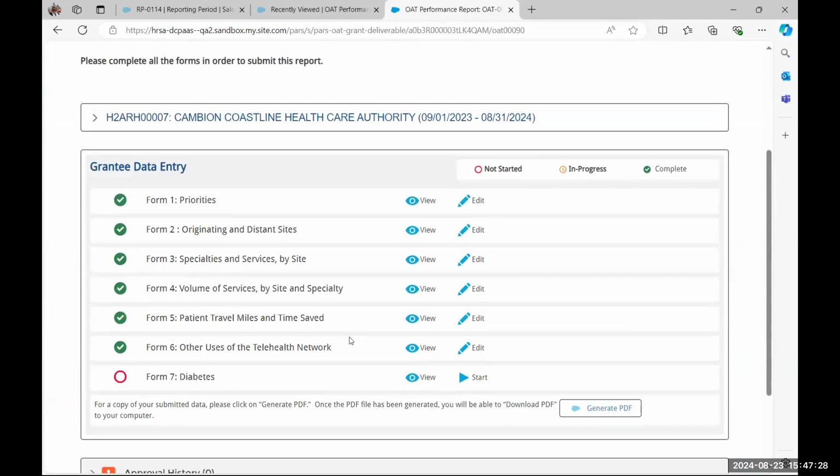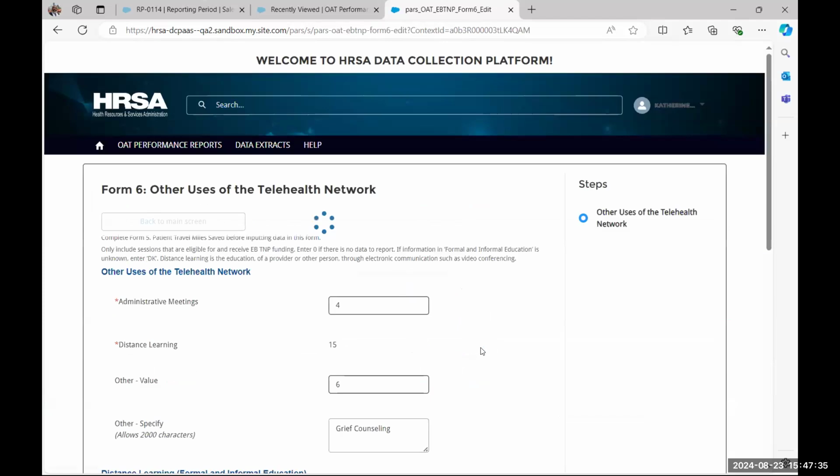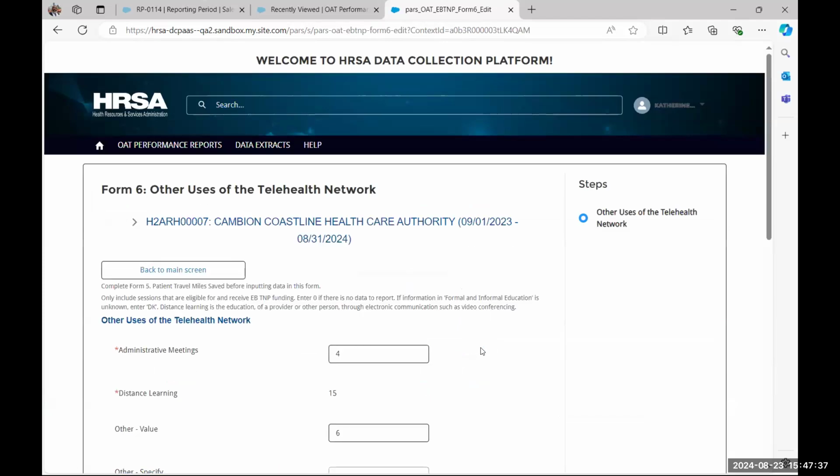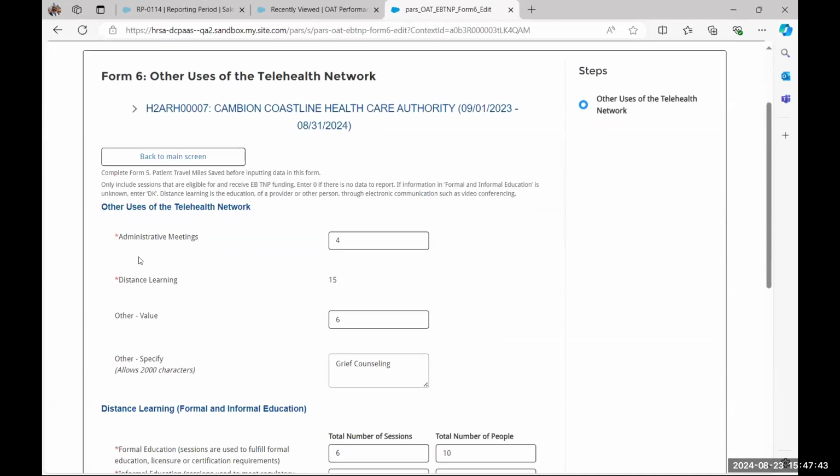And then we're going to go to Form 6 and click the edit button. And Form 6 is your other uses of Telehealth network. Each one of these fields with the red asterisk is a required field. The other value and the other specify field are tied together.